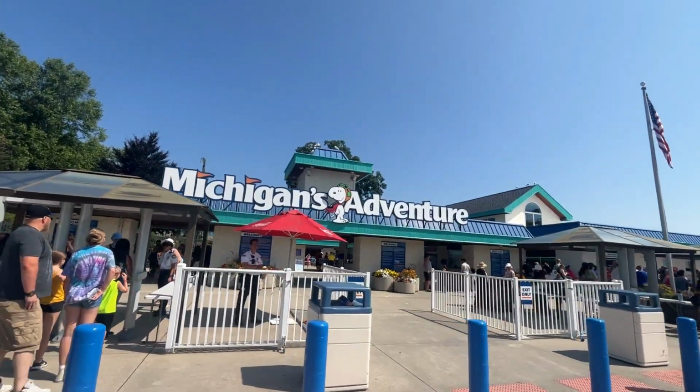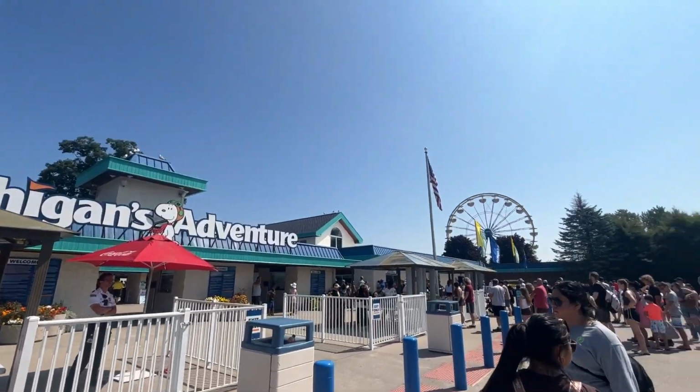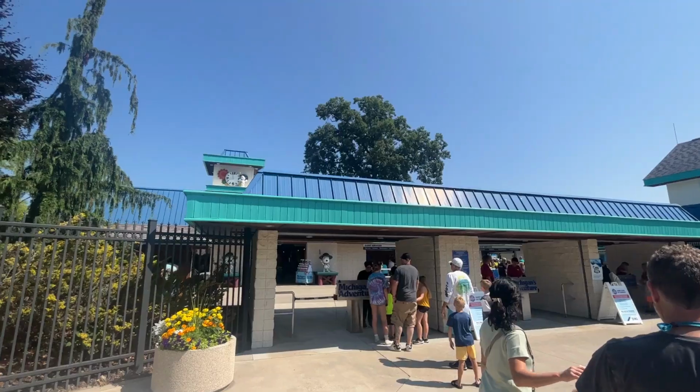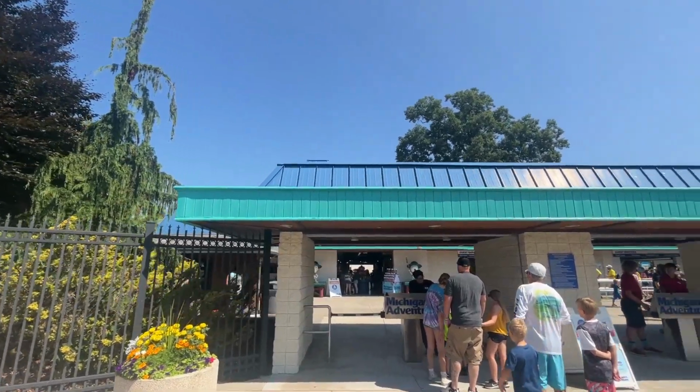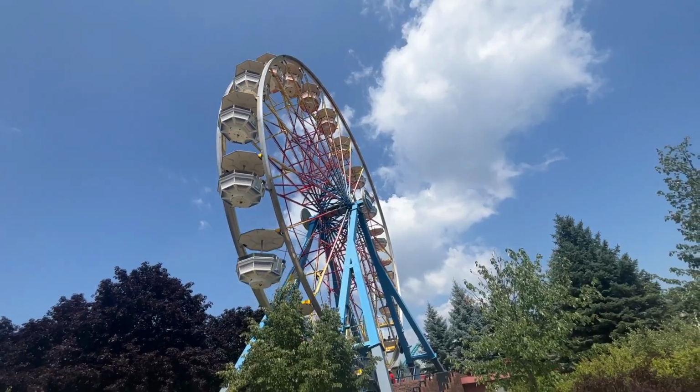This is a weird entrance, as there really isn't a grand entrance like most other parks nowadays. Instead, you have a small Michigan's Adventure logo, and you can't really see any of the attractions except for the Mad Mouse roller coaster and the giant gondola wheel. With all that talked about, let's get into the park.